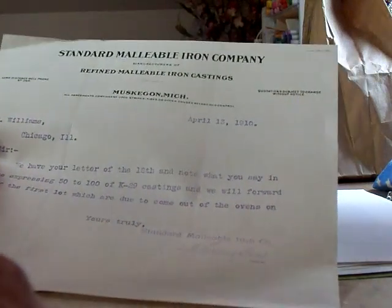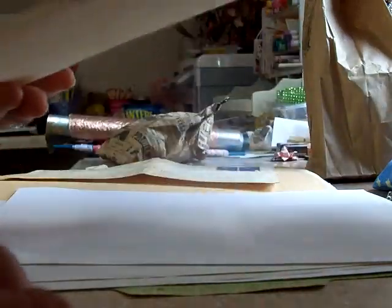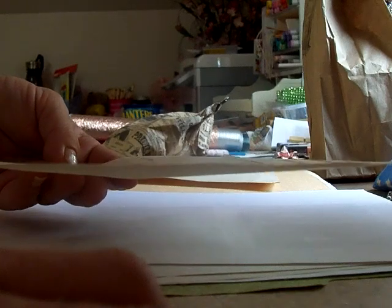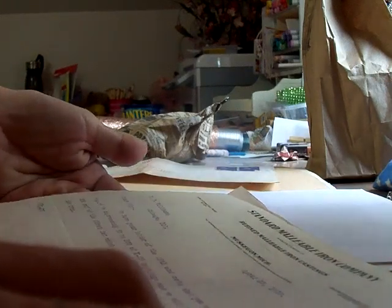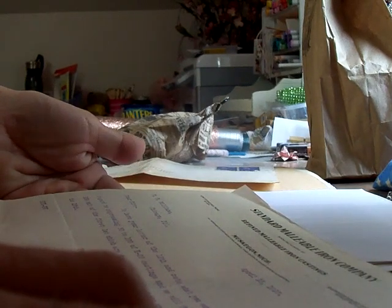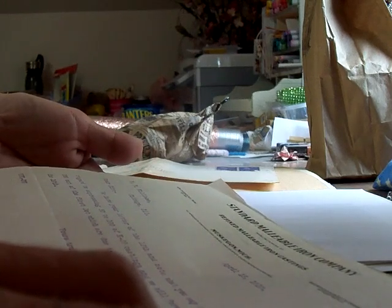And a letter, 1910, April 13th, 1910. It says, "Dear Sir, we have your letter of the 12th, and note what you say in regard to expressing 50 to 100 of K-29 castings, and we will forward 100 out of the first lot, which are due to come out of the ovens on the 18th.